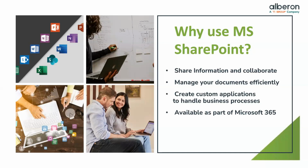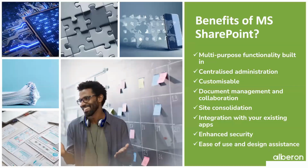Further to that, SharePoint can be used for more efficient collaboration, document management and control, and be customized to your organization. So it can be designed to handle any specific business processes that you might require. We tend to find that people enjoy using SharePoint because of its built-in functionality and centralized administration. It's very customizable. The document management and collaboration features are fantastic. And once you're familiar with it, it is really quite easy to use.